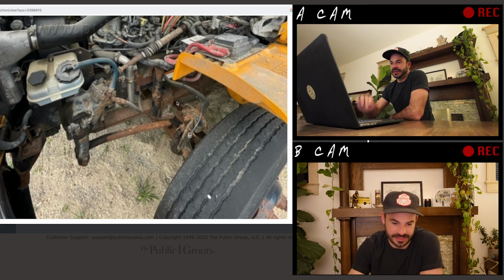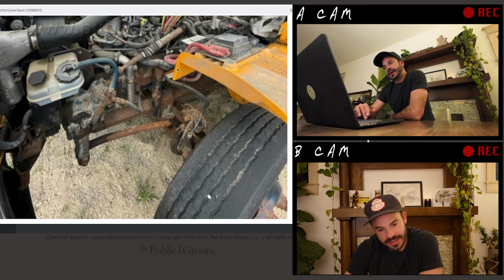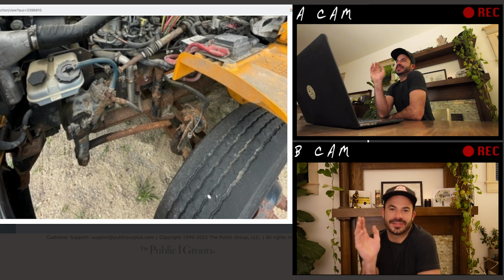So at that point, if this is not rusty, that's not what's left. Well, replace the brake chamber. And we're looking okay. Now this is the frame rail. That's the top and that's the bottom. So this is all frame. And I don't love that. And you can see here that paint edge. That's called rust jacking.